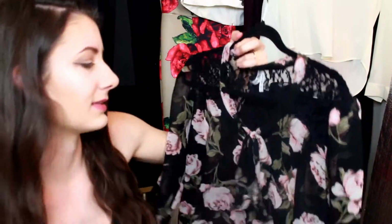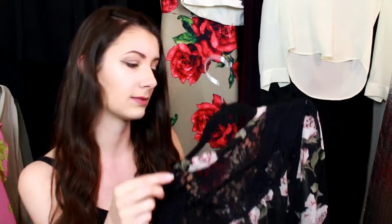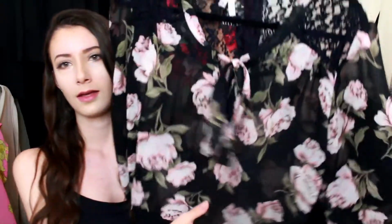Next is another floral blouse. I really love florals, and I think they do well on Poshmark. And here is what it looks like. It is a long sleeve flowy top with lace details. It has a tie in the front. It is from Live for Truth, and it is a medium size. And I think the pattern is really, really pretty.